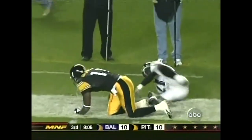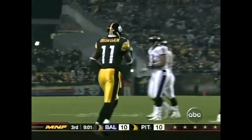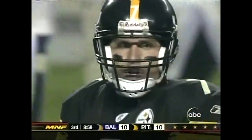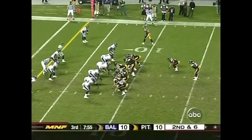Catch made at the 11-yard line. And Quincy Morgan gets into the act as Quincy Morgan makes his first grab of the night. Good for 12 yards and a first down. And Jerome Bettis is now in the game.